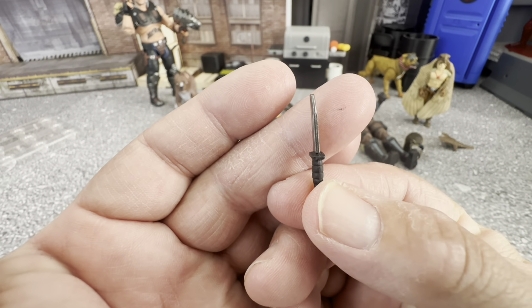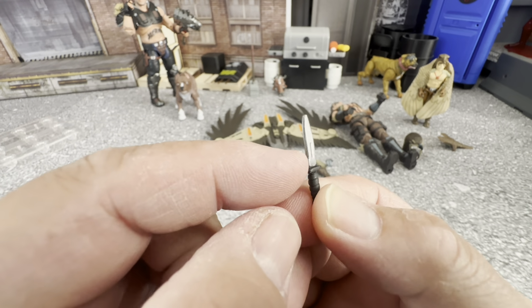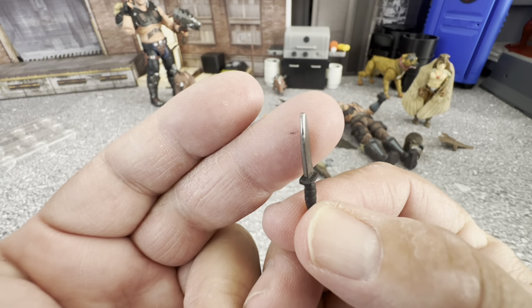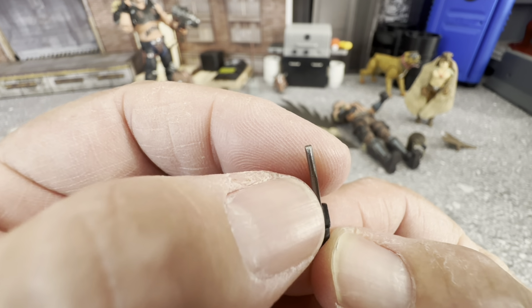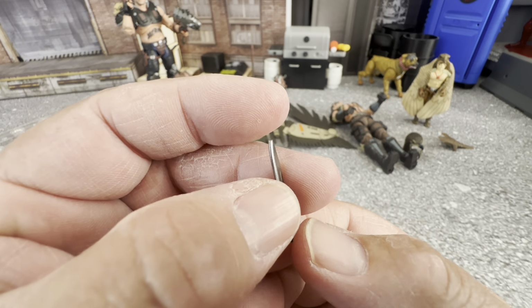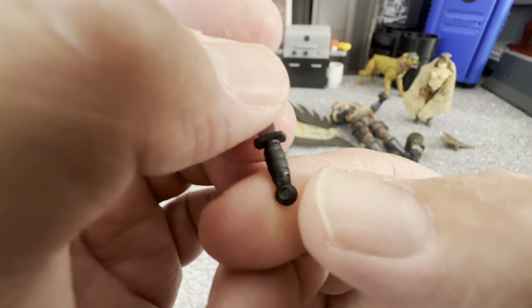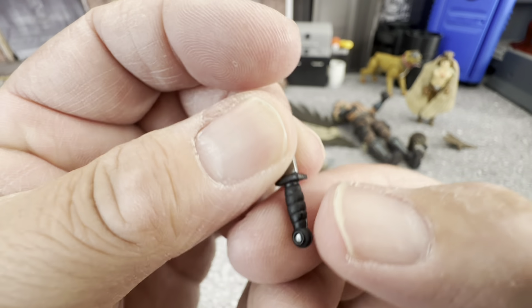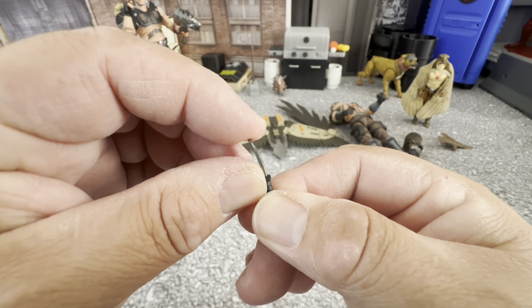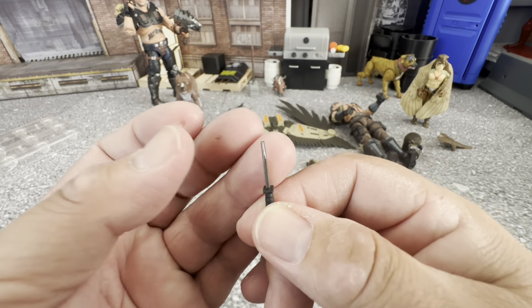Here we have the knife. Not the worst knife that I've seen. It's not too thick. Again, everyone I think would like it to be a little bit thinner here, like an actual blade, but I can deal with this. Some of them are just like big flat sticks. You got your silver blade on it. You got your nice looking handle, and it has flex to it, but it's not soft and rubbery.